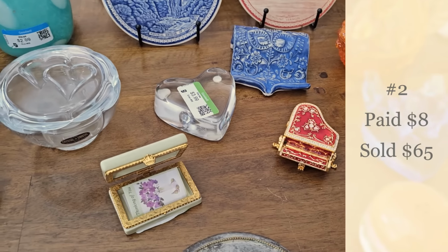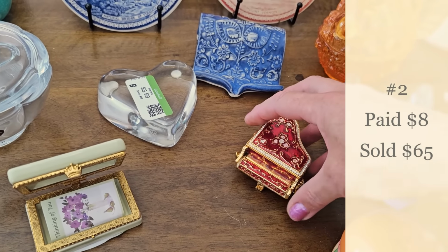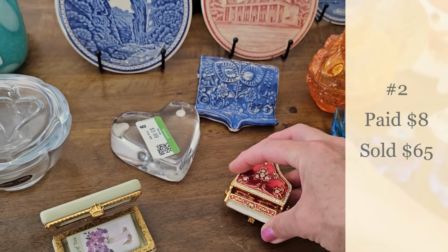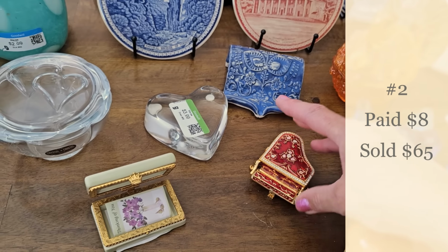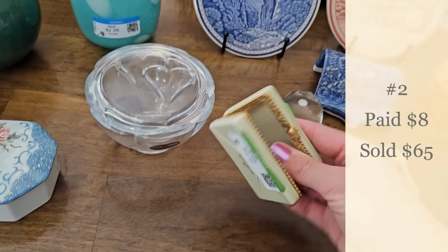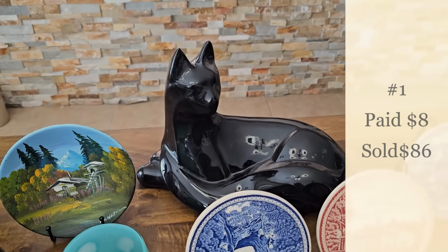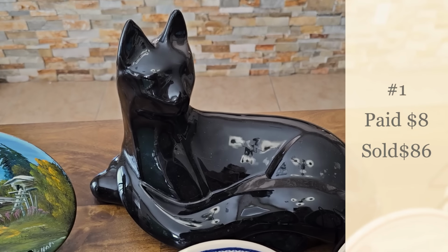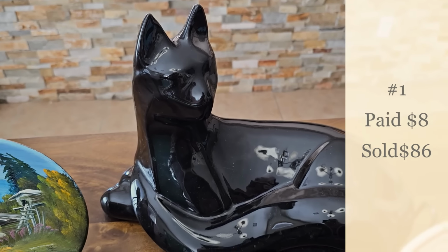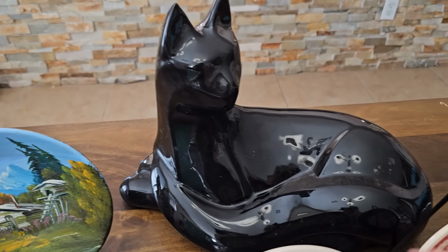At number two, a double sale of both of these trinket boxes, the jeweled red piano and the gorgeous Hallmark envelope with the card inside. I paid $8 for the pair and sold them both for $65. And at number one, this is no surprise, the stunning black Haiger cat was my best sale of the haul. I paid $8 for it and sold it for $86.